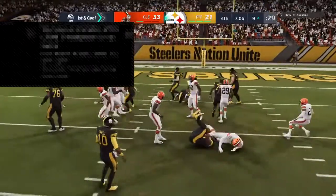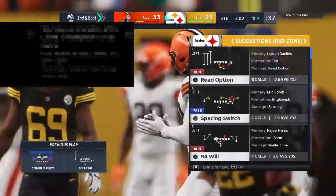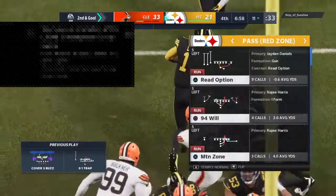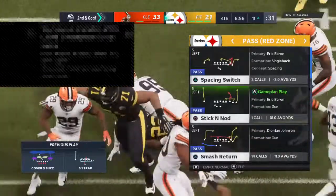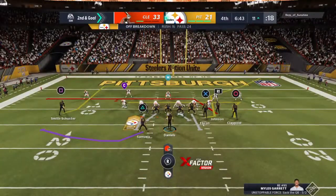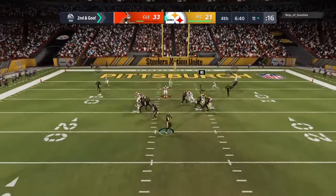Now a handoff here to his running back, and he is going to be stopped cold behind the line of scrimmage. That's going to go as a loss of 2, and it'll be 2nd down. Brings up 2nd and goal. 2 of their 3 red zone trips so far, they've come up empty on. They'll look to reverse that trend on 2nd and goal.